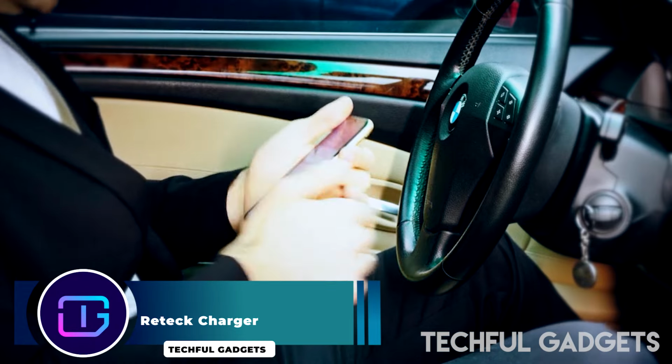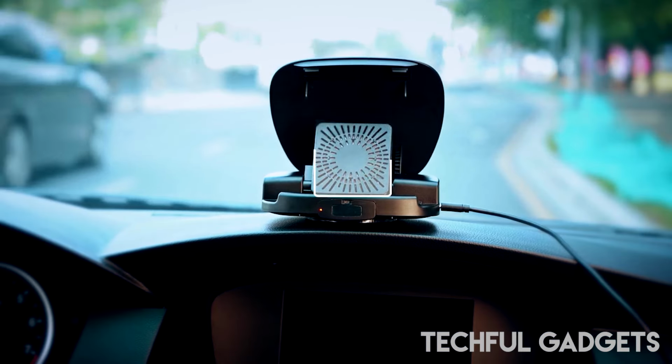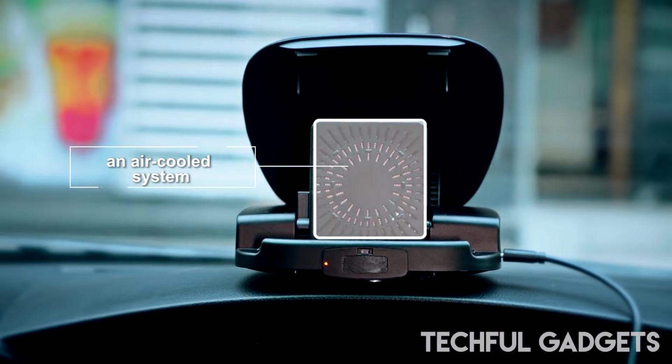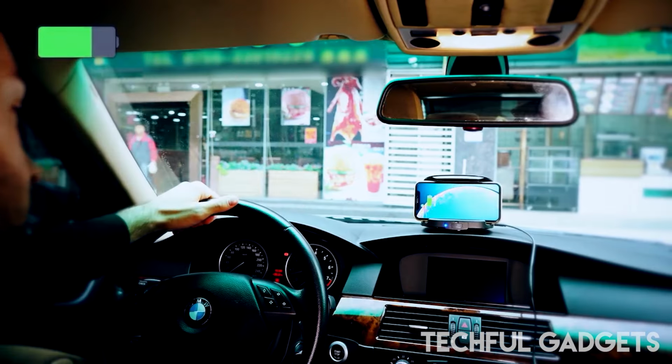ReTech Charger. The ReTech Charger takes wireless charging to a whole new level, thanks to its built-in cooling fan that keeps your phone at a safe temperature without relying on your car's air conditioning. By managing heat independently, the ReTech Charger prevents overheating, ensuring safer, more efficient charging cycles.